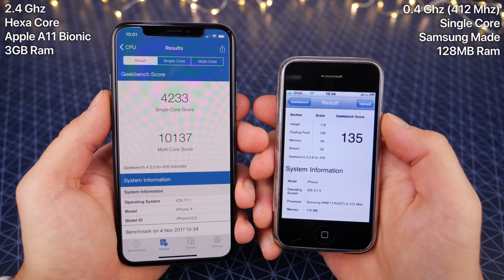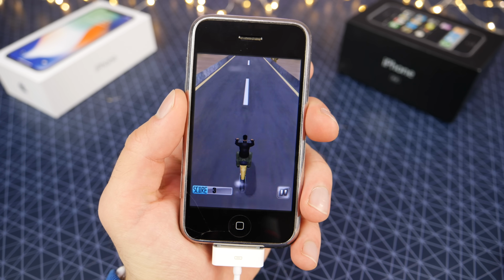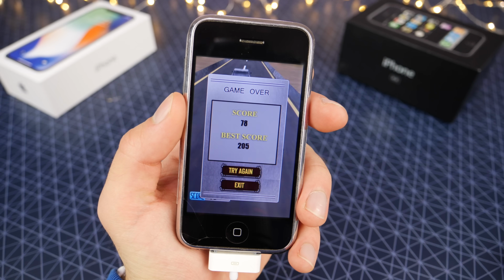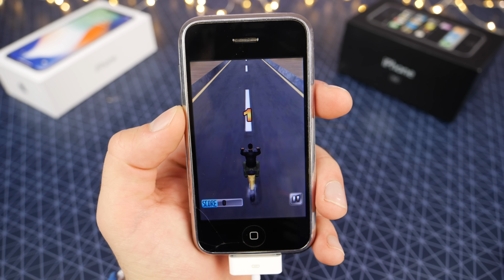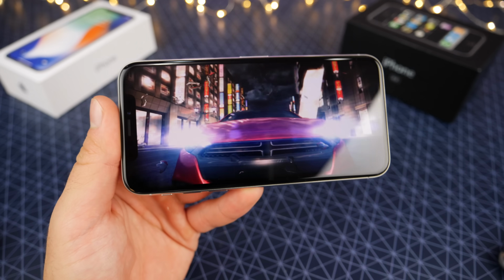A Samsung made chip that was 0.4 gigahertz that could handle stuff like this. I mean, it is so terrible. It is laughable, but at the time it was legendary to be able to use your accelerometer to play games. It was awesome, I gotta say. And this actually died on me, literally just died on me while playing.